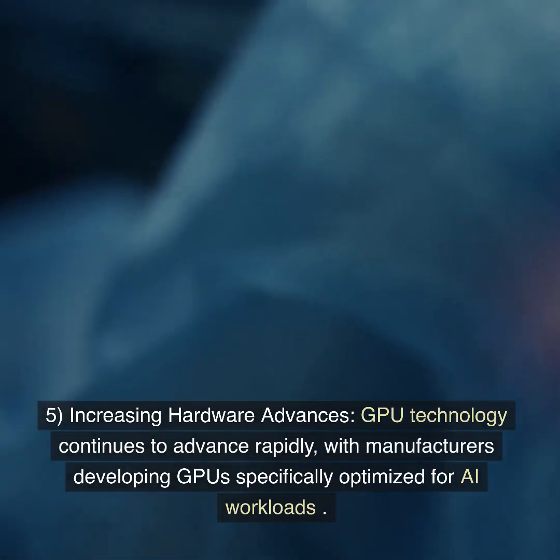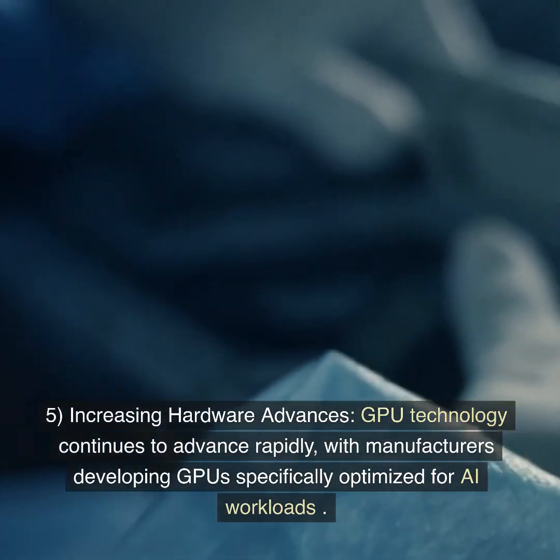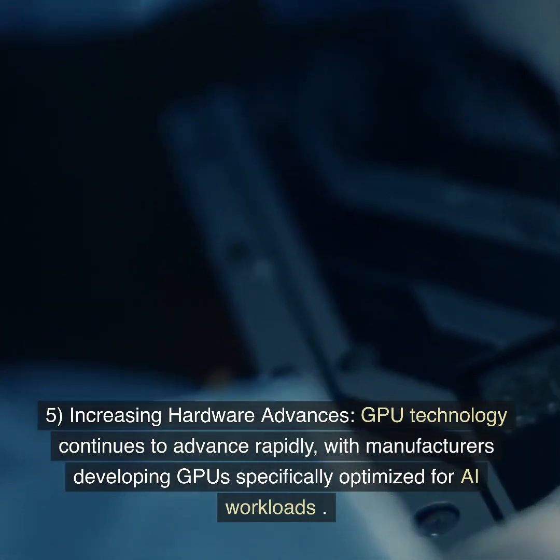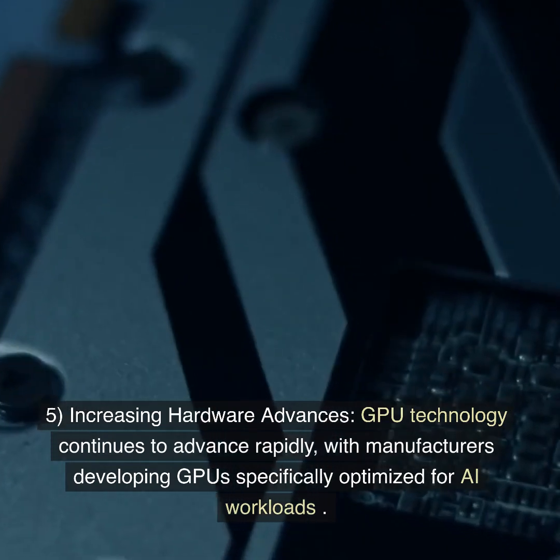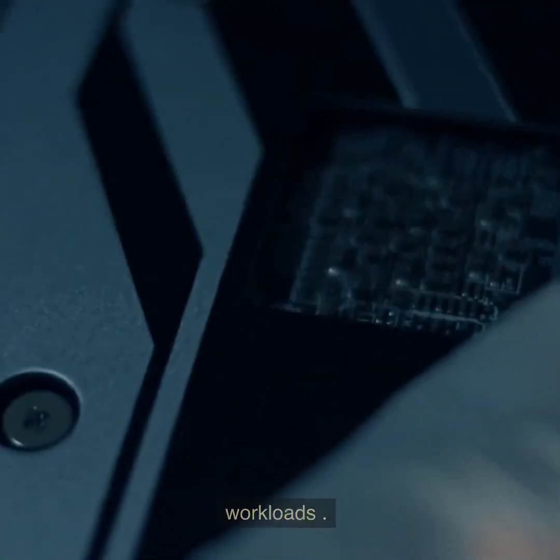5. Increasing hardware advances. GPU technology continues to advance rapidly, with manufacturers developing GPUs specifically optimized for AI workloads.